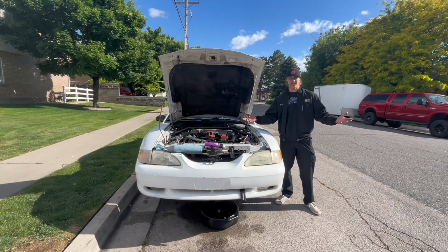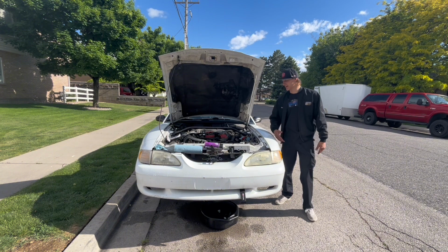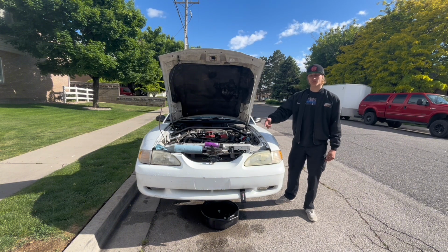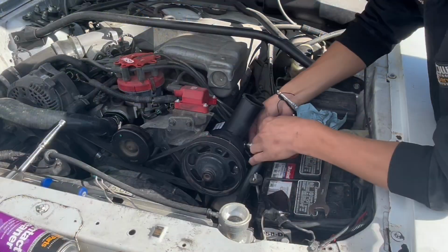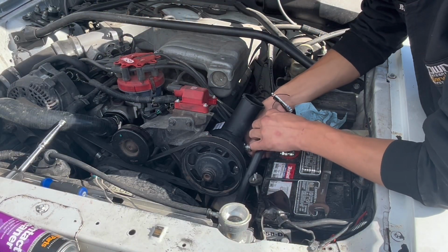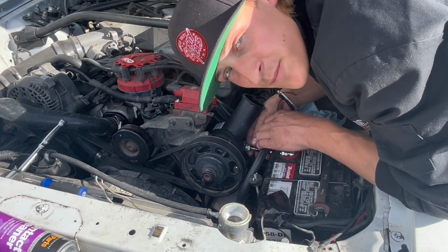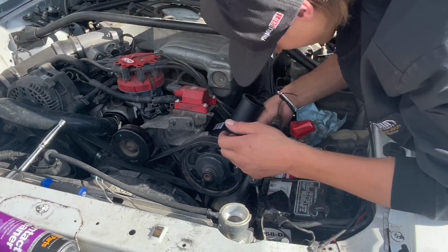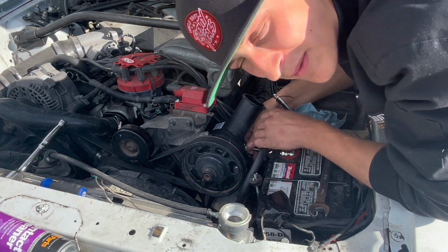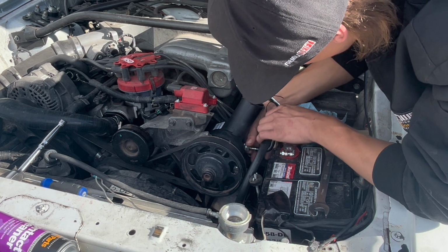Now, as you can see, it's bright and sunny, nice and warm out. So, let's get back to this, get this hose swapped out, get the power steering fixed, and then we'll move on to the oil. Let's thread her on in. And in this very moment, I just realized I didn't get any more power steering fluid. I gotta go back to the parts store for the seventh time today. That's awesome. That is awesome.